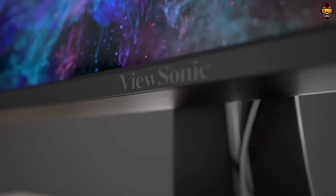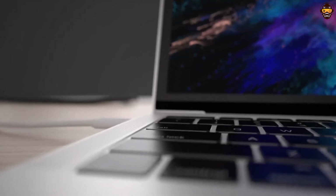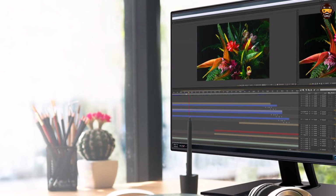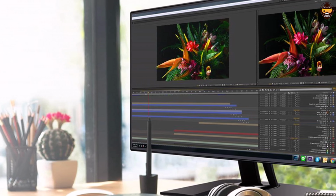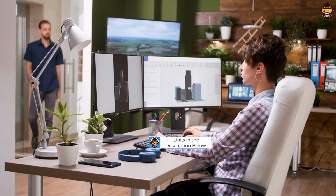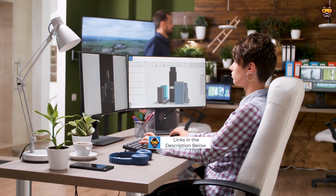creative work. With 100% sRGB and Rec. 709 color coverage, the VP3268A 4K ensures a wide color gamut and superb accuracy, crucial for tasks that demand precision in color-critical applications. The inclusion of a 14-bit 3D LUT further enhances color blending capabilities, delivering smoother and more nuanced images that bring creative visions to life with stunning realism.